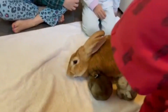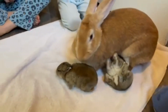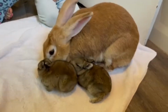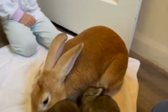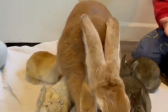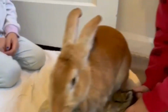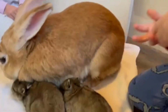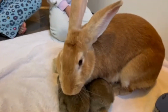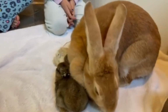All right, we got Evie Bunny out of the tub. She had a good long soak and we brought her babies in to see if she'd let them nurse. So far, some of them are. It looks like the little one has poop stuck on it. We tried offering her some oats, which is another treat that she loves, and she didn't eat that either, which is very odd.